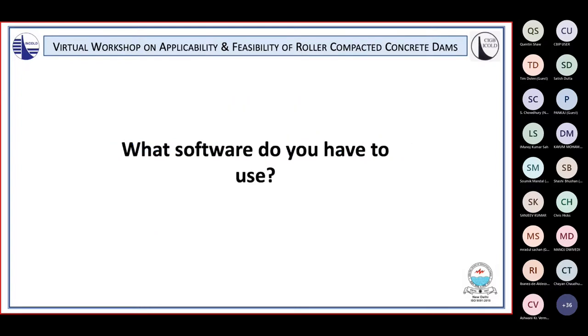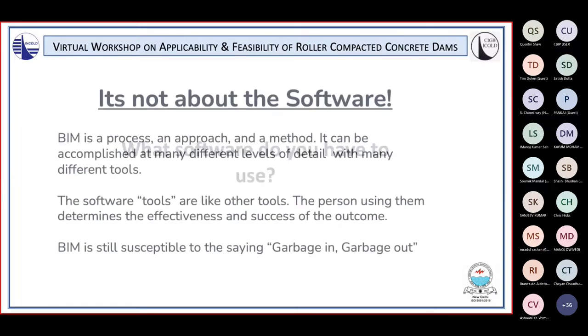What software do you use? This is probably the most asked question and it is a very simple answer. It's not about the software. Many different software platforms exist and different approaches may require different software and platforms.